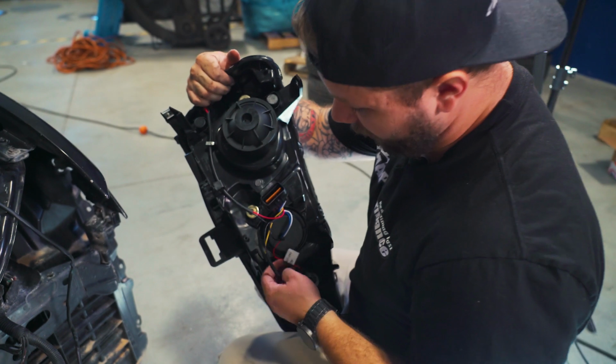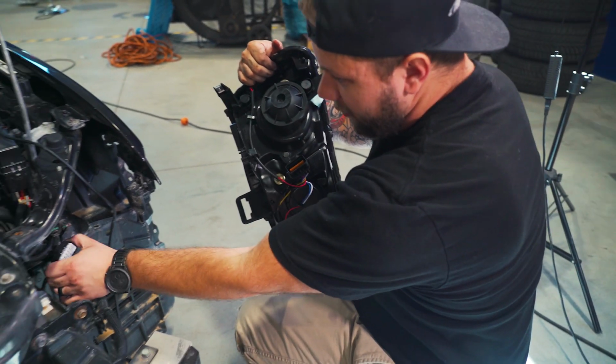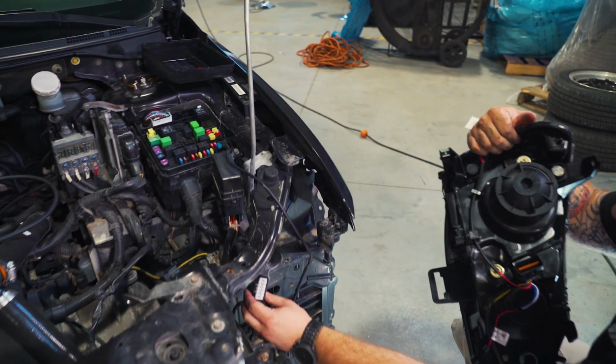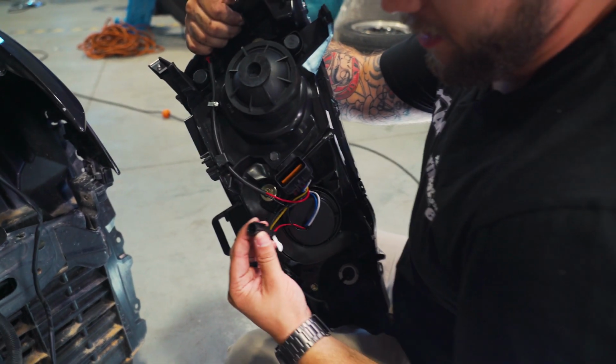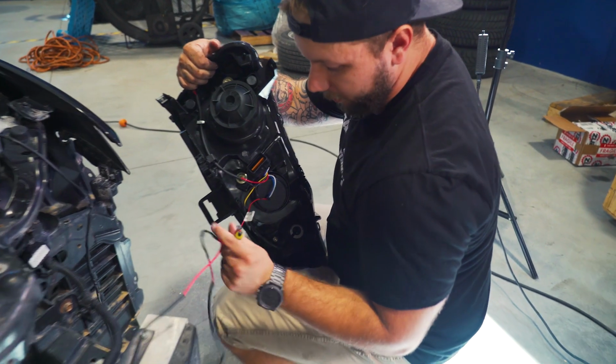So there's only 2 places you can plug stuff in. Then your OEM lights, that harness right here, this pin, I don't know what the technical term is, but that'll just plug right on in on the headlight to here. And then that one that we wired into the fuse box, this one, would go into this side.